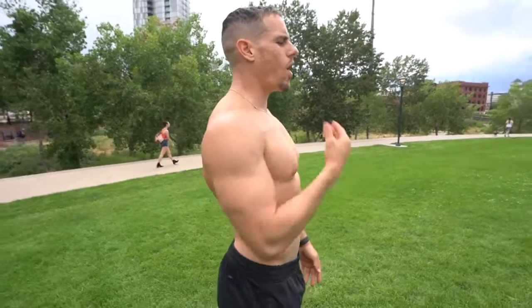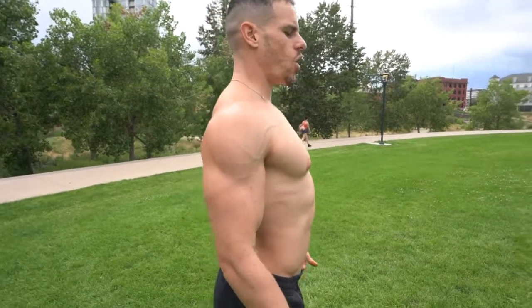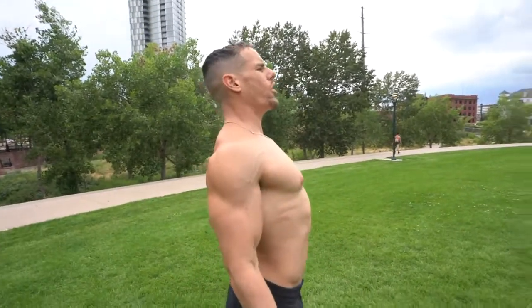So everything is gonna be a neutral spine. You wanna try and keep your chin suspended here, your neck suspended, and making sure that your back's not like this. It's not overarching here. I'm not gonna use any science terms because half of you might not even understand it. So you don't want your back to be arching.